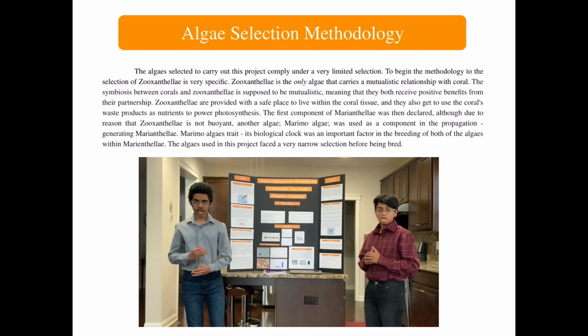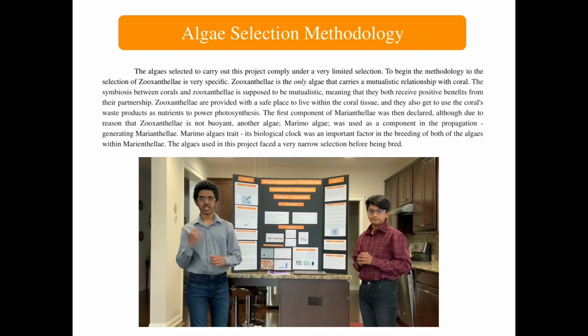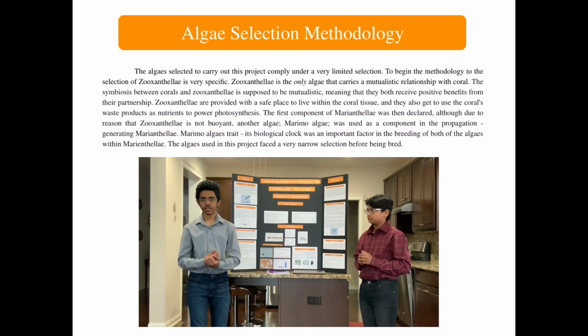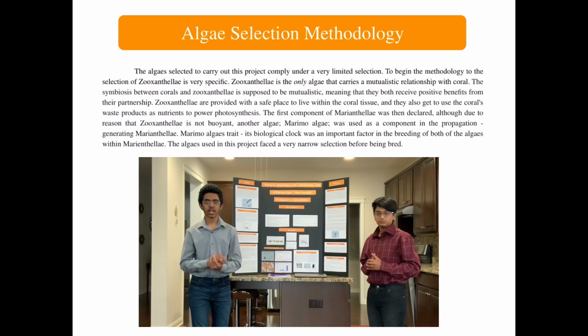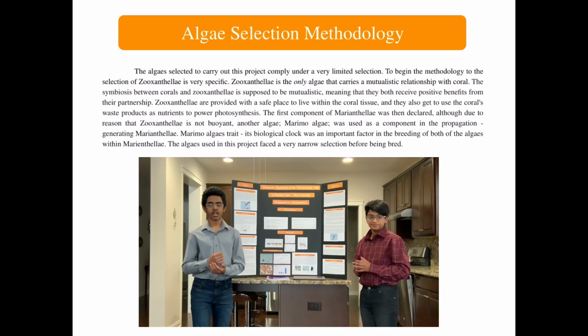While we were attempting to select the best algae in order to conduct our procedure, the list was very small and it was very difficult to choose, but we ended up choosing zooxanthellae and marimo algae for various reasons. Let me tell you them now. First, let's talk about zooxanthellae algae.